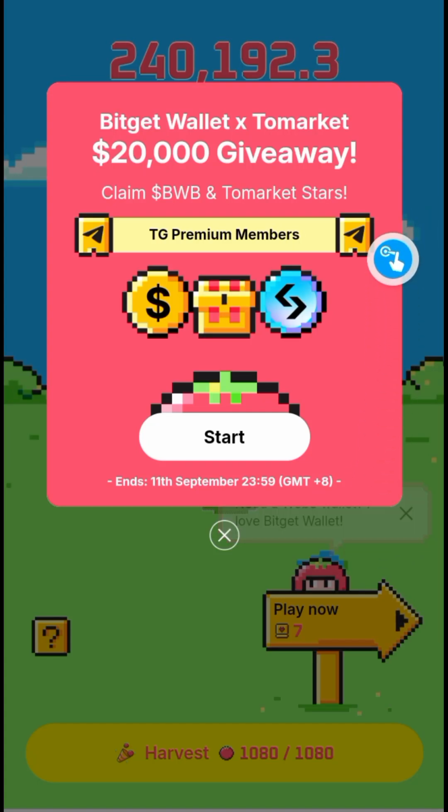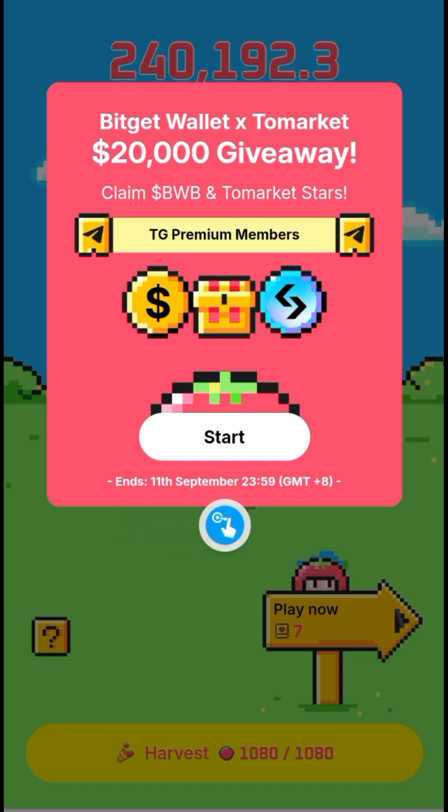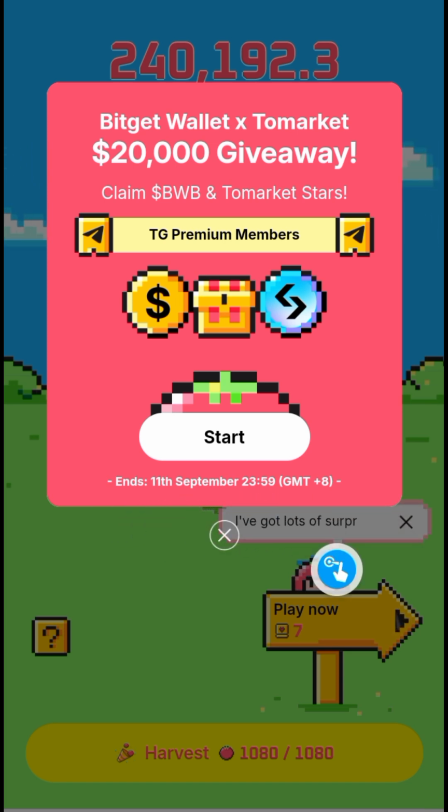Once you log into your Tomarket app, you're going to be greeted with the following: Bitget wallet and Tomarket $20,000 giveaway, claim BWB token and Tomarket stars. If you want to start, click on the start button. Don't forget, this ends on the 11th of September at exactly this time. So I can click on the start button.